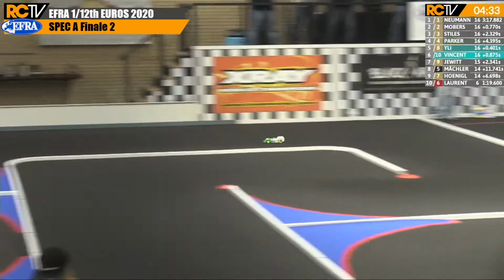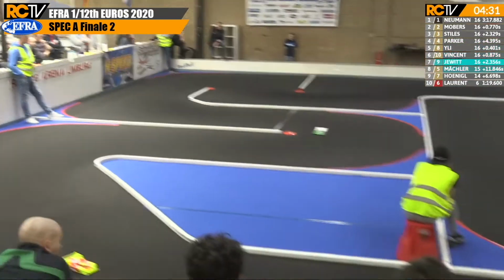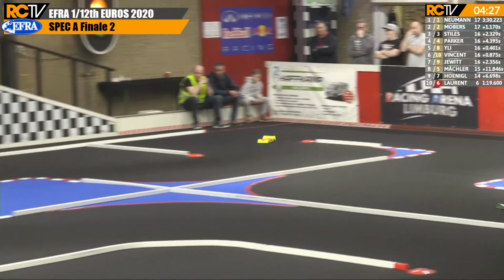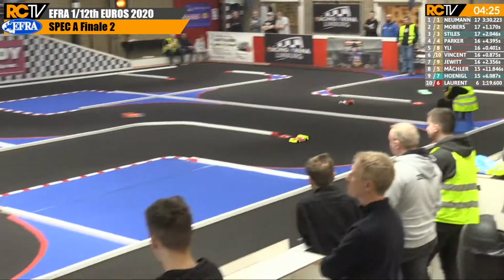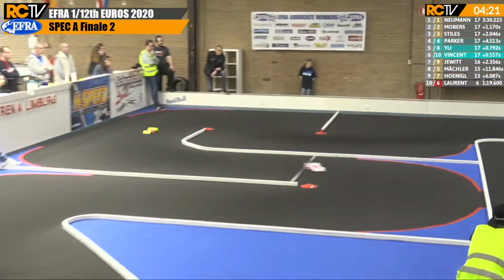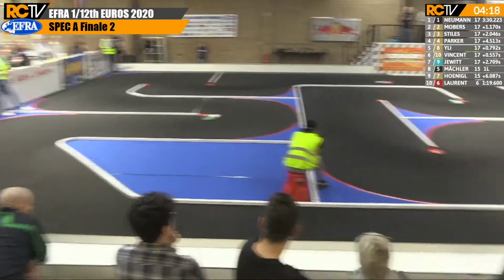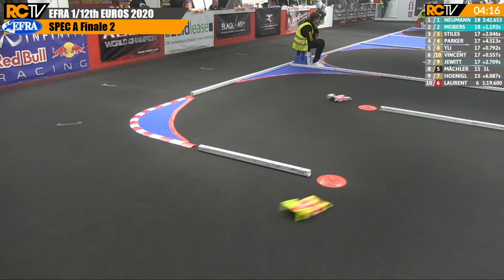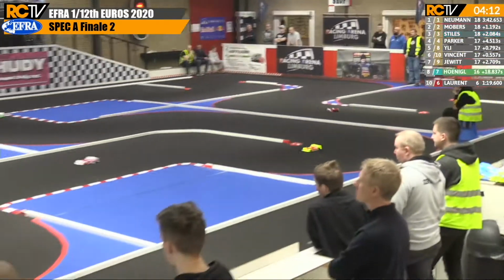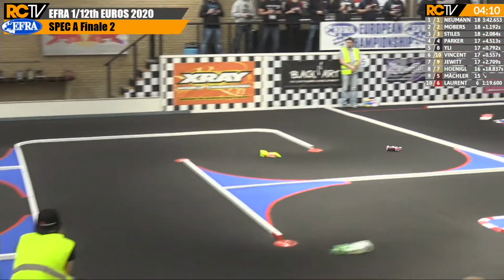Let's see if we can move forward one car to the car of Jörn Neumann as he comes off the end of the main straight. Jörn Neumann, our leader. Very, very flat there through the A-main chicane. He's now back round through the Zen Z down the main straight. Matching each other on lap times, 12.4 for the pair of them, 1.2 seconds between them.